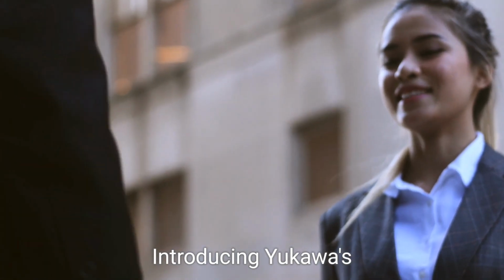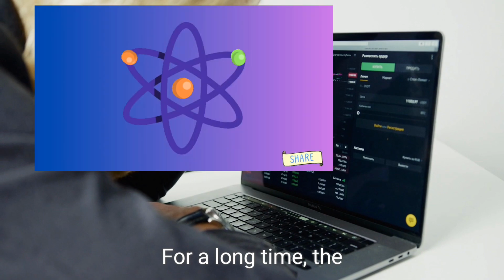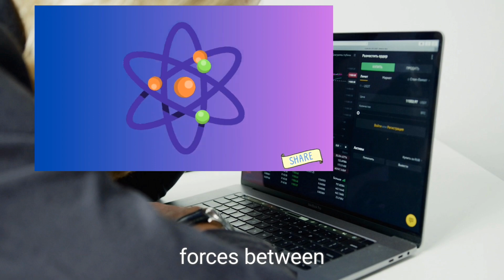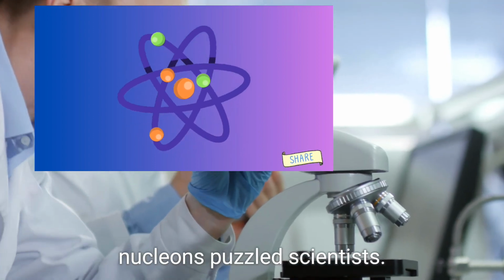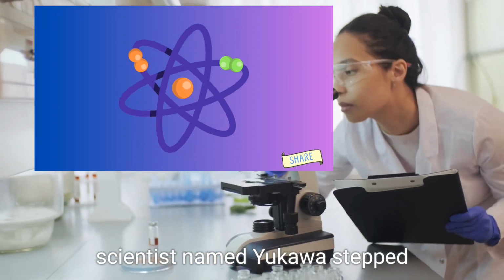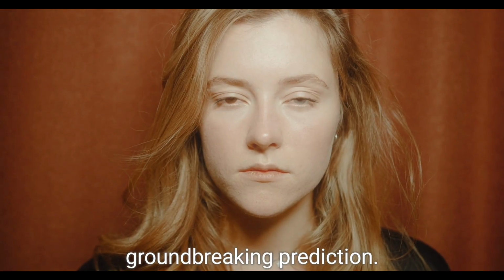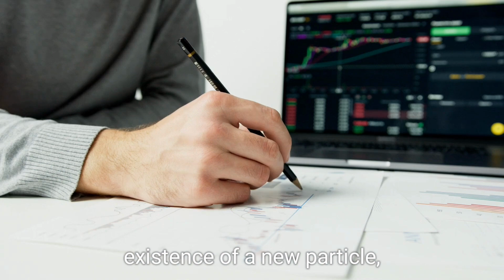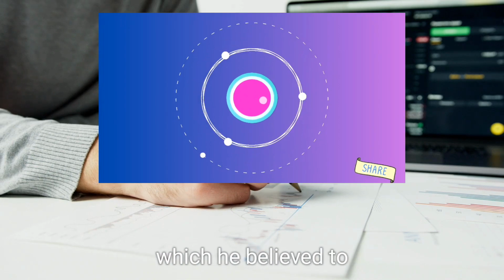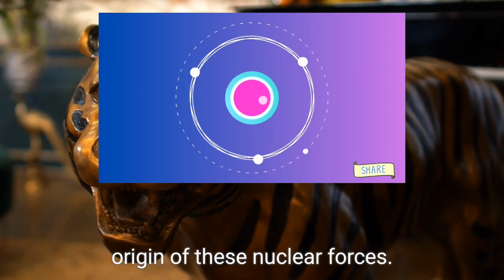Introducing Yukawa's meson theory of nuclear forces. For a long time, the mysterious nature of the strongest short-range forces between nucleons puzzled scientists. However, in 1935, a Japanese scientist named Yukawa stepped forward with a groundbreaking prediction. He proposed the existence of a new particle, now known as the pi meson, which he believed to be responsible for the origin of these nuclear forces.